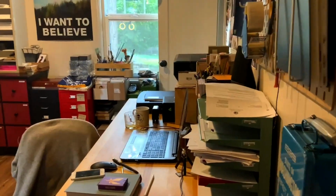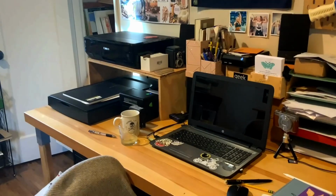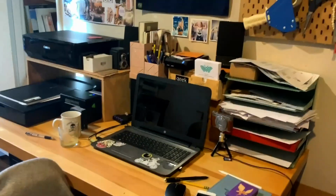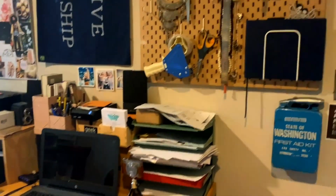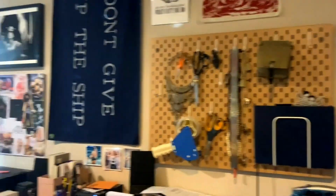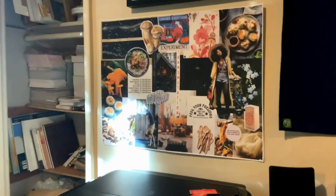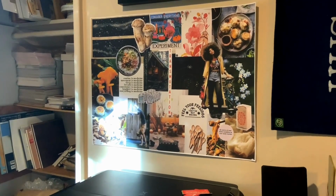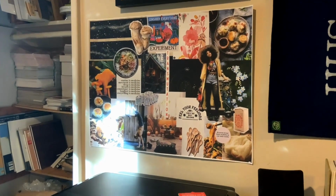All right, here's my studio. First, we have on the right my computer, scanner, printer area for any emails, order fulfillment type of stuff. I have my tools on the wall. And then I've got a vision board over here. I started this practice a few years ago, every year putting together a spread of stuff that I want to have more of in my life, and that's been working pretty well.